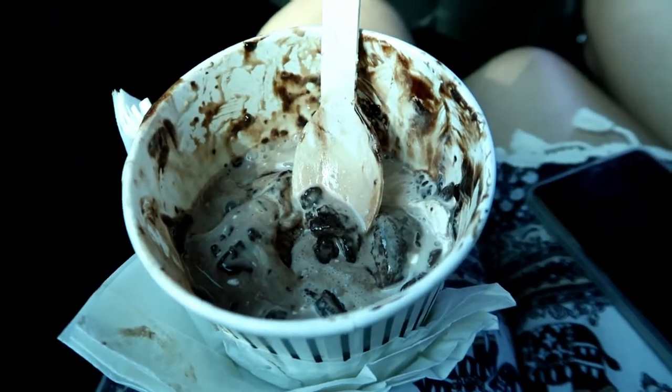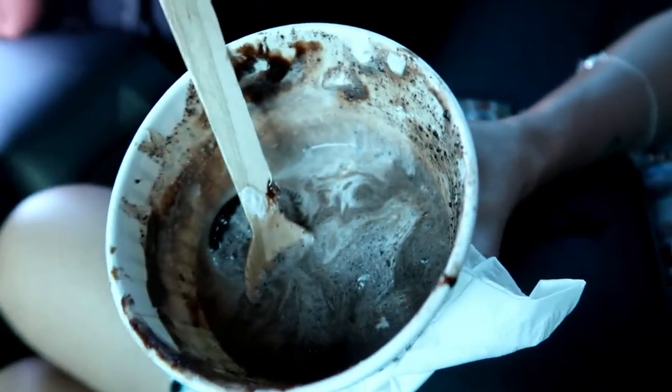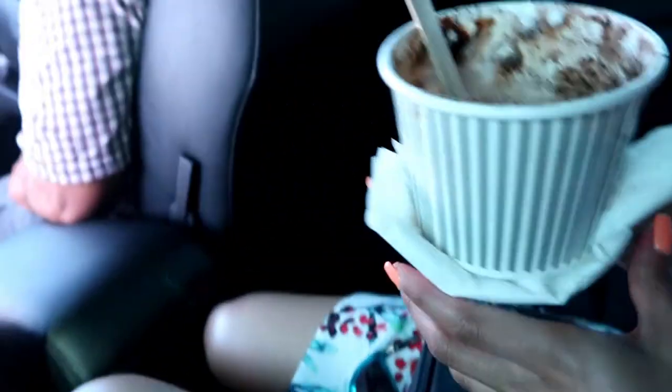I'm having a hard time finishing this, but it's so good. The brownie is really good. How far are you? Simi's having a milkshake now. Yeah, really mixed up milkshake.